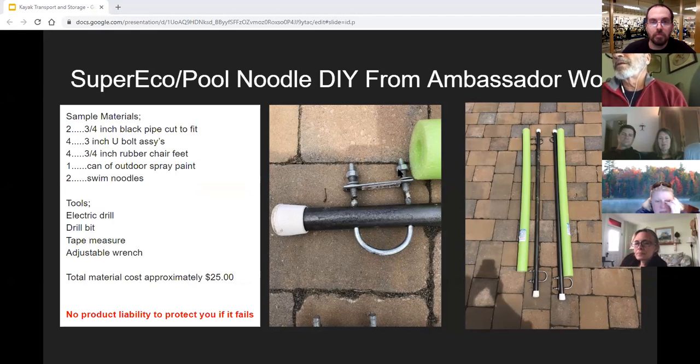Before I put them on, I get a brand new set of swim noodles every year. I spray paint the black pipe, and then I run water through the noodle so it slips on, and I force it over. The end caps are off, and the U-bolts are off, of course. I slip the noodle over the top, so that gives a little bit of cushion for the black pipe, for my boat not being pulled down against it.